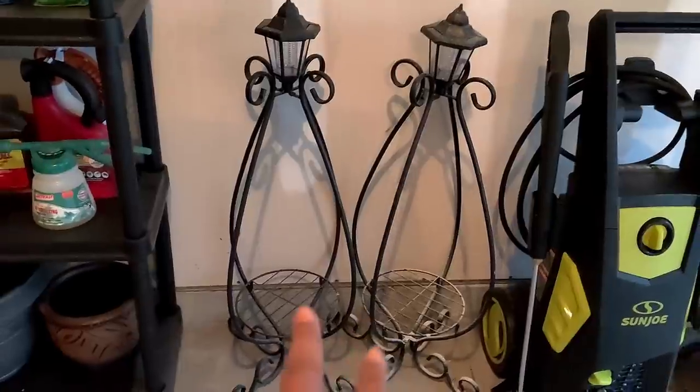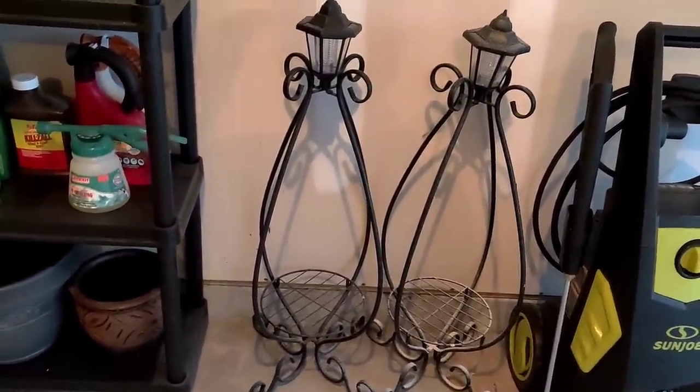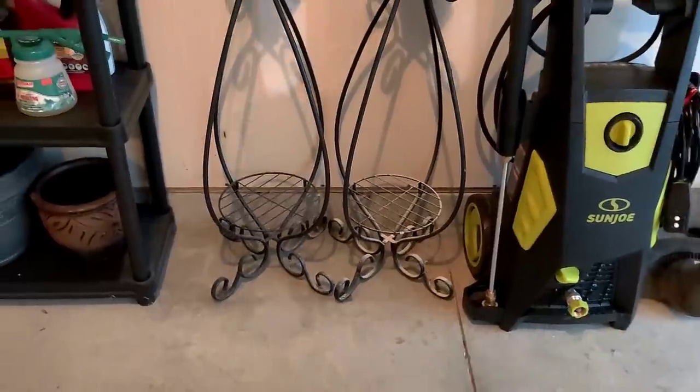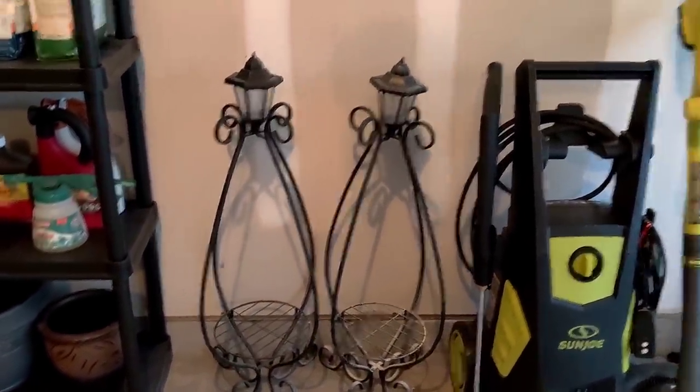These are two garden orbs, I guess you can call them, that I need to repaint because I accidentally oversprayed when I was making over my bookcases. I was painting them white and they got sprayed. So I'll have to spray paint these and put them back out into the garden.